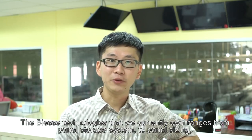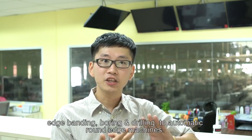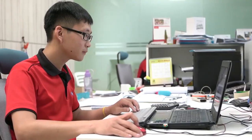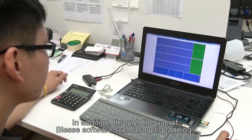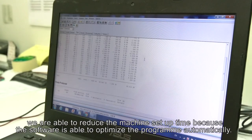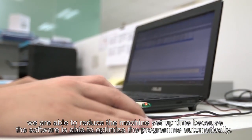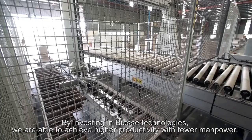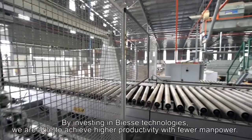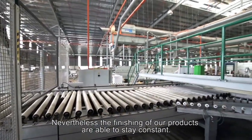Biesse technologies that we currently own range from Panasonic system to panel sizing, edge banding, boring and drilling, to automatic round edge machines. In addition, through the use of Biesse software such as OptiPlanning, we are able to reduce the machine setup time because the software is able to optimize the program automatically. By investing in Biesse technologies, we are able to achieve higher productivity with fewer manpower. Nevertheless, the finishing of our products is able to stay constant.